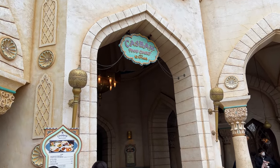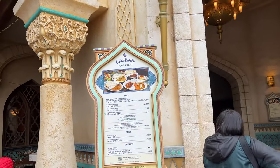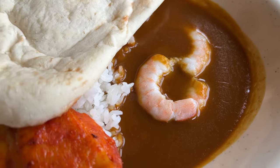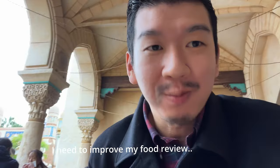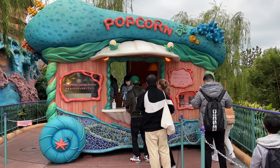There are many restaurants to eat at. Some of them you need to make reservations for, but there are many choices of different cafeterias that you can just go in. So we ate curry. They have two different curries. It's good. Okay, nobody's waiting.